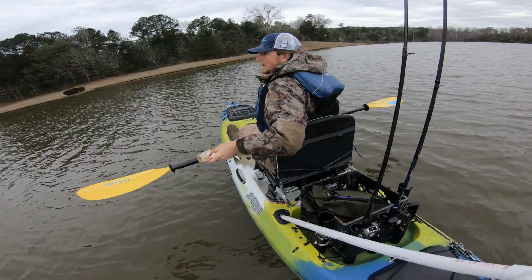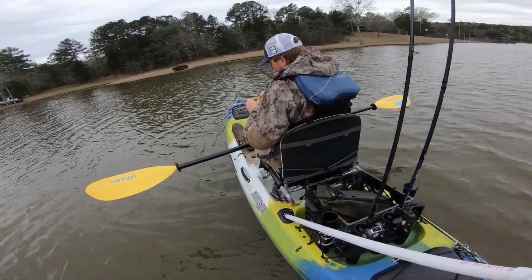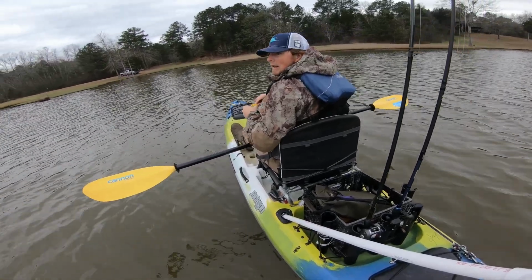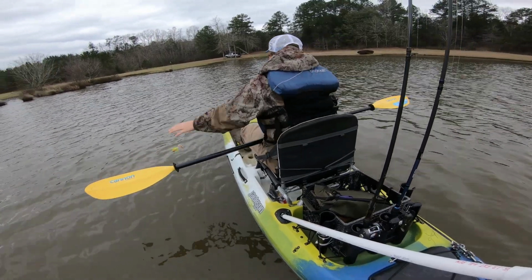Little guy, didn't take long though. I got bit and he missed it. I hit a piece of wood and I kind of jerked it a little bit over that wood and he smoked it.